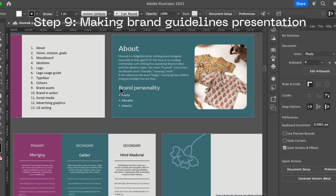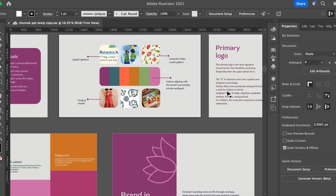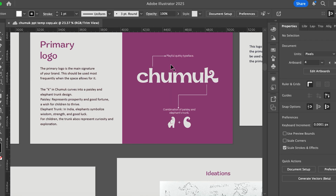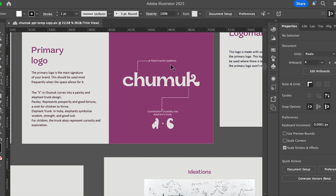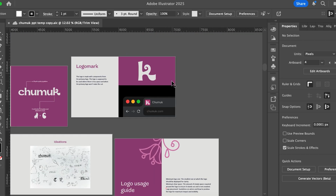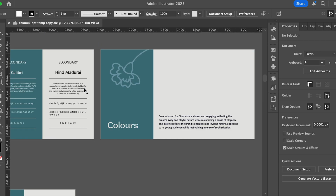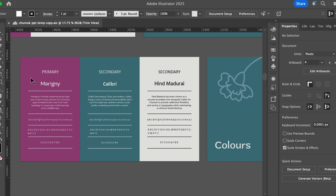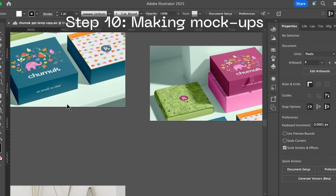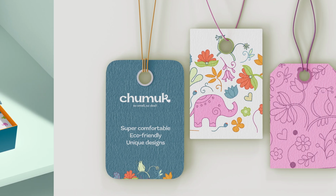I also put together a brand presentation with all the details of the project and the visual identity created, right from the mood board to design thinking behind the logo and where the primary logo is to be used and where the secondary logo is to be used. Colors chosen and the significance behind them, the typefaces chosen. Also made a bunch of mock-ups to visualize how the brand would look in real life. And this is the final result.